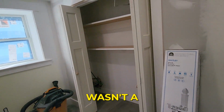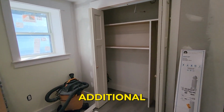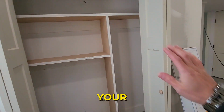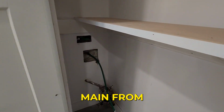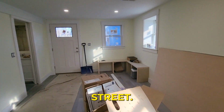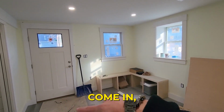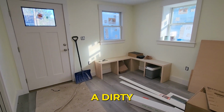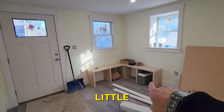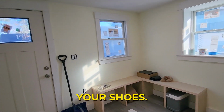Before, there wasn't a closet here. We actually ended up framing out a closet here to have, again, additional storage space. This is gonna be more for your brooms, your mops. You have access to the water main from the street. Nice bench from when you come in. This is the driveway. When you come in, let's say during the winter or during a rainy summer day, your shoes are dirty, boots are wet. You have a nice little bench with some cubbies underneath to store your shoes.